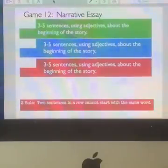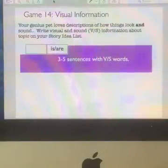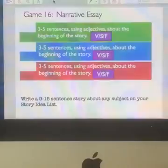3 to 5 sentences about the start of the story, 3 to 5 sentences about the middle, 3 to 5 sentences about the end, and 2 sentences in a row cannot start with the same word. If you could get your kids writing this, and they can do it in kindergarten, how far ahead would you be than where you are right now? Add some visual information. Add some sound information. Add some feeling information. VSF, visual, sound, and feeling. Put it in every paragraph.